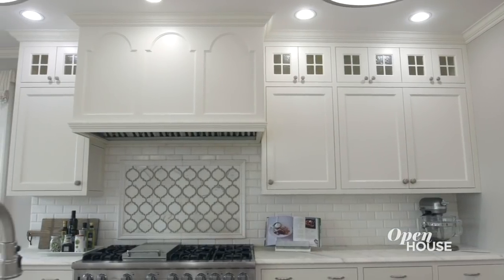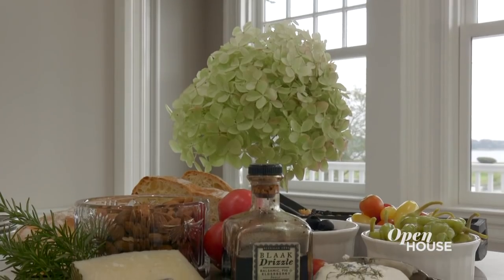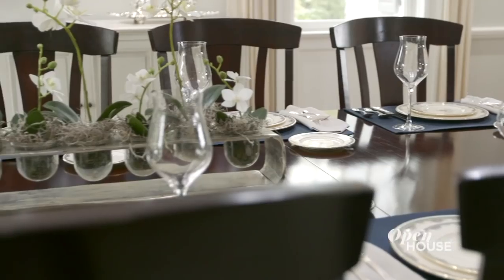The kitchen features modern, high-end appliances, everything necessary to host large gatherings, holidays, and intimate dinner parties. The focal point is the bay of windows showcasing the jaw-dropping water scenes. I'll just go ahead and tell you, that's a theme throughout the entire house.